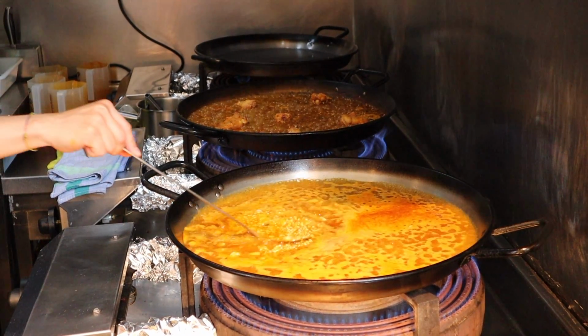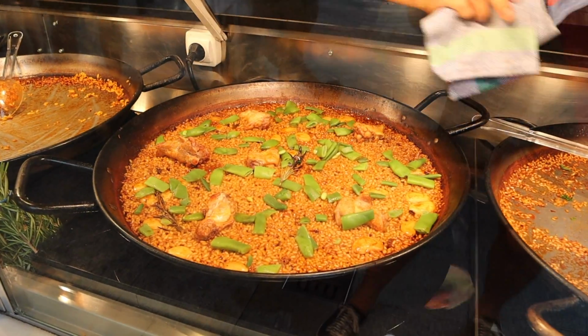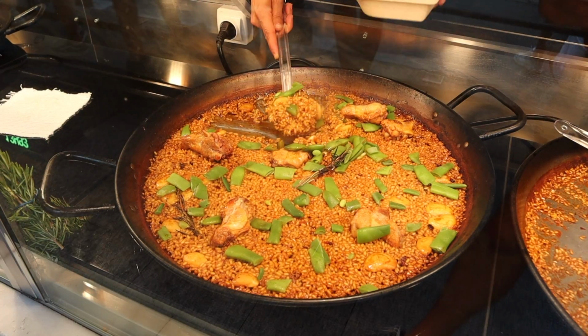You can tell that they've been making them really quickly, so the stock hasn't quite integrated. The stock is almost a little bit overpowering for a paella that's kind of fast food and made that quickly. I think that's actually, yeah, pretty legit. Pretty legit. I'm going to give that one a pass.